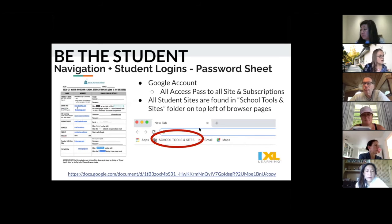Also, this is just a copy of the password worksheet. I have a link to it in case people want to reprint it. And again, these are aligned. And with the Google account, when there's a Google button, you're probably going to want to click it because it's an all access pass to all of our subscriptions.